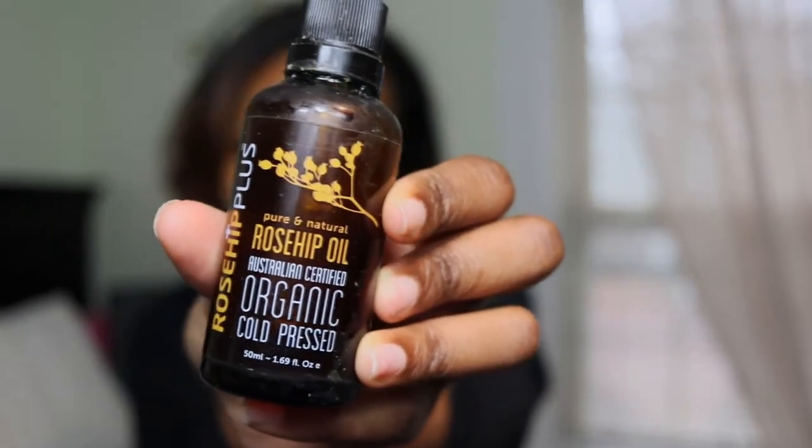Let that focus there so you can see the label. I'm sure you can find this on Amazon as well if it's not in your local TJ Maxx or Marshalls. So what I love about the rosehip oil, it just works for me. Depending on how dry my skin is, sometimes I'll put this on my face first. See, it's like a little dropper. I'm going to put some on right now just because I just love it.